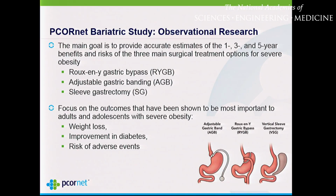Currently, we have several large demonstration projects going on nationally to demonstrate the robustness of PCORnet. This is a project that's being done nationally with data marts from across the country, looking at the comparative effectiveness of different approaches to bariatric surgery and looking at outcomes from electronic health record data on weight status, diabetes metrics, adverse events of patients identified. We've been able to identify over 50,000 patients who have had bariatric surgery across the country, and now we're looking at that data to look at their outcomes over time.